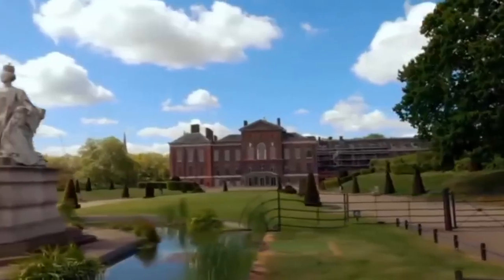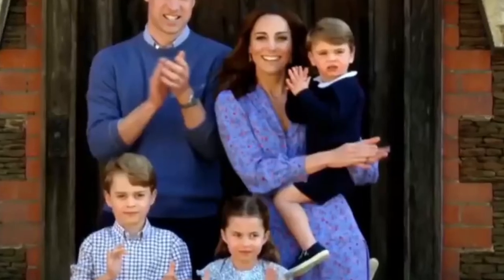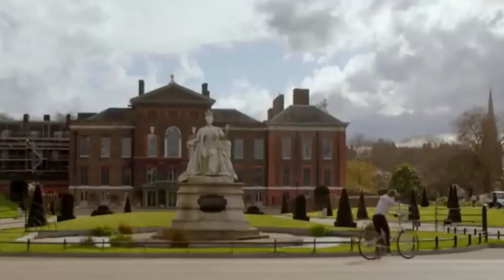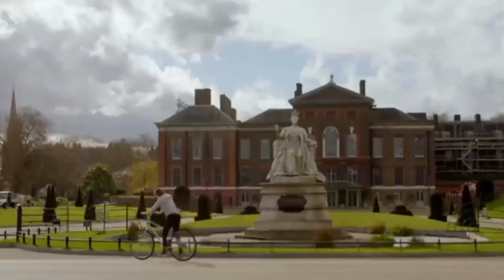Kensington Palace houses more royals than any other residence. You've got Princess Eugenie and her husband Jack Brooksbank there. Of course, you've got the Cambridges, the Gloucesters. I mean, the royals are very much packed in to Kensington Palace. And they're all watched over by the young Queen Victoria, thanks to a controversial statue designed by her daughter, Princess Louise.